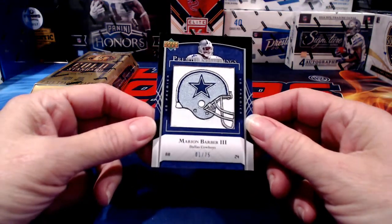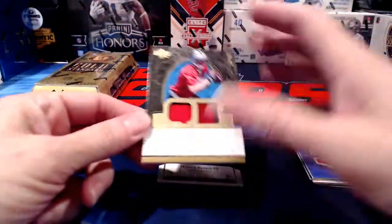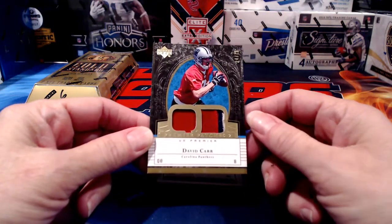So Marion Barber III for the Cowboys with the manufactured patch. David Carr with the Panthers.